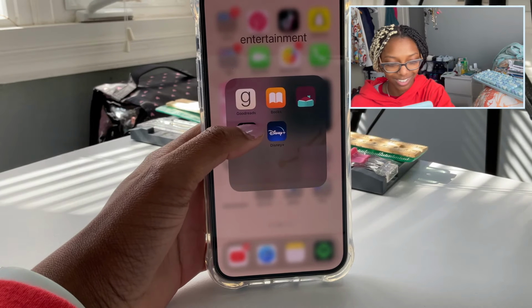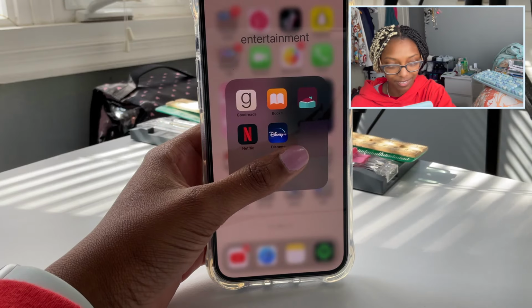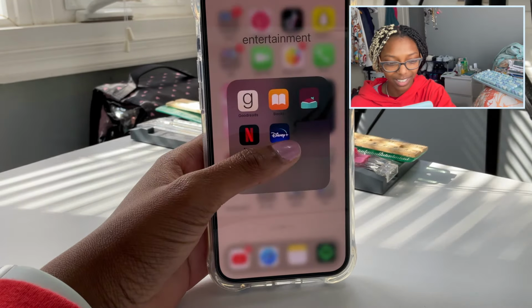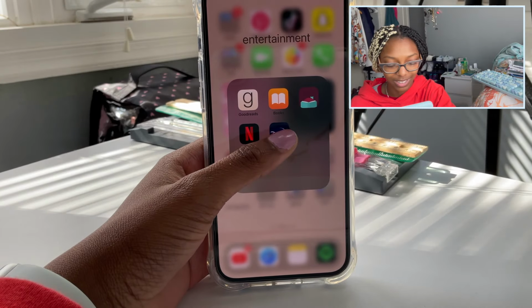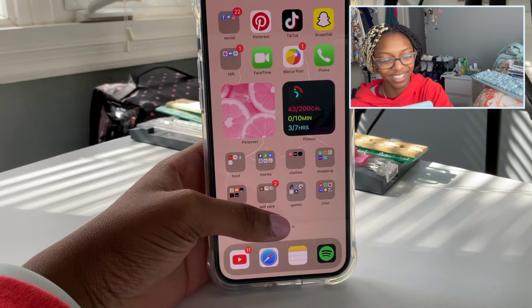Most of the time I'm watching Grey's Anatomy on Netflix, or it was Sunny with a Chance on Disney, but I finished it, so I gotta find a new Disney show. Literally, before a couple days ago, Disney Plus was not on my phone. I just downloaded it so I could watch Sunny with a Chance while I was at work.